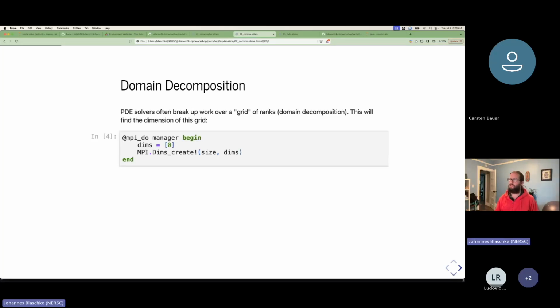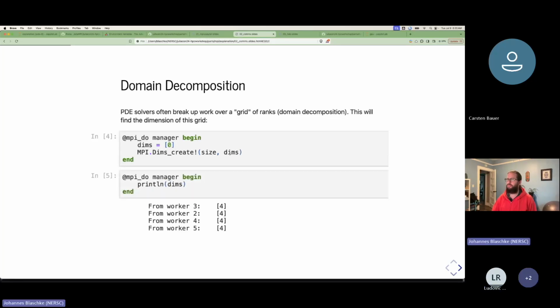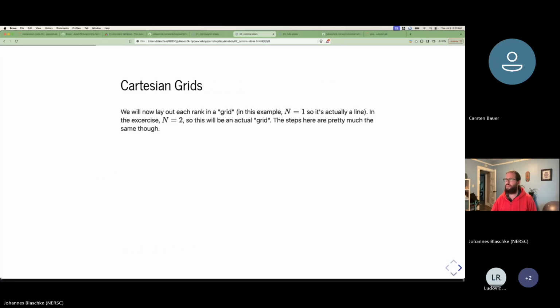So the first thing we want to do is interrogate MPI about the dimensions. And that's what this does, it fills a dims array here. And then we can see that all the MPI ranks agree on the dimension. So now they know the dimension. We can actually break up our domain into grids here. All right, we use Cartesian grids. For 1D, it's kind of trivial. In the hands-on example, you'll be using 2D. And 1D is basically just a line.